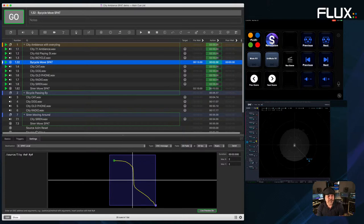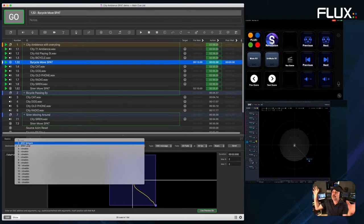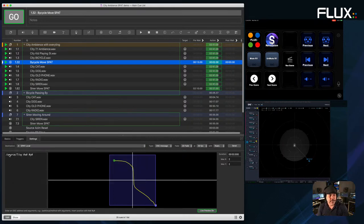Making sense? Excellent. And if we look at the destination of those network messages, this is currently going to SPAT local. And SPAT local is my 127.0.0.1 localhost. I could be sending this to the SPAT network. And I'll show you this as we look at how we move from a single computer to 2 computers. Okay.